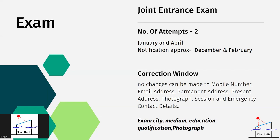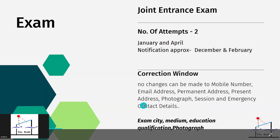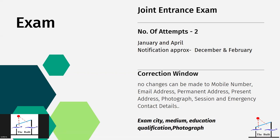A few things that can be changed are mobile number, email address, permanent address, present address, sometimes photograph, signature, or emergency contact details. The things that can be changed are exam city, the medium of exam you want to give, whether Hindi, English, or any other, educational qualification, and photograph. So basically, this year we have seen that NATA did allow students to change the photograph because they had some issue in that. So it depends on the NATA, they do give us notification if there is some important thing to be changed.